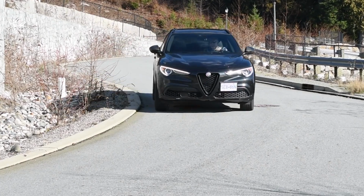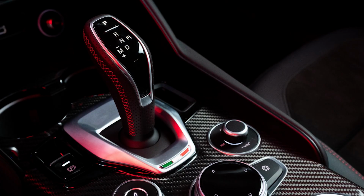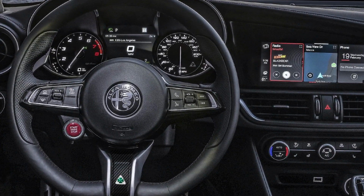You can have some fun and take control with this gearbox by slapping it into manual mode and shifting with these aluminum paddle shifters behind the steering wheel. And there we go, we shift down and we get a little bit more response, and all of a sudden, I'm in control.